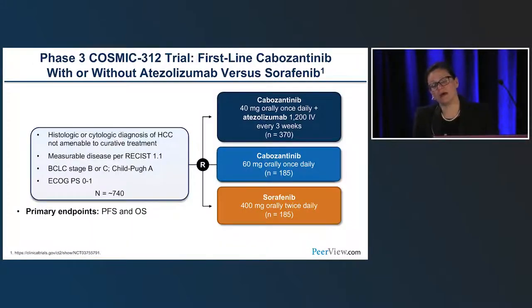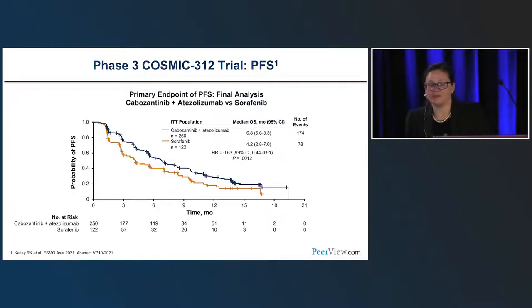So next trial to think about is the COSMIC-312 study. So this is looking at first-line cabozantinib with or without atezolizumab versus sorafenib. So now, instead of VEGF inhibition or CTLA-4, we're looking at one of the TKIs already approved in HCC, and patients were randomized to combination, cabozantinib alone, or sorafenib. And you could see here that the PFS was increased from 4.2 months to 6.8.